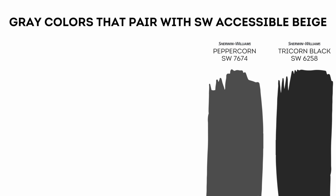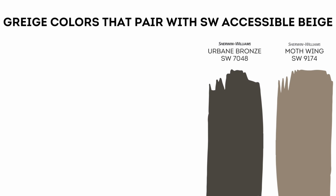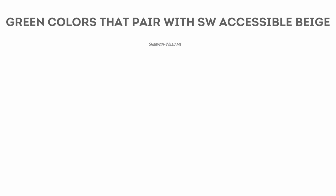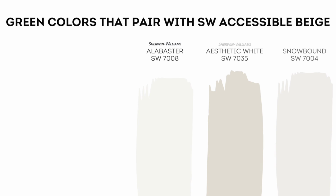Peppercorn, Tricorn Black. Sherwin Williams blue colors that go with Accessible Beige are In the Navy, Mineral Gray, Waterloo, Moscow Midnight. Greige colors that go with Accessible Beige: Urbane Bronze, Moth Wing. Some green gray colors that go with Sherwin Williams Accessible Beige are Silver Strand, Pewter Green, Homburg Gray. Sherwin Williams white colors that go with Accessible Beige are Aesthetic White, Snowbound, Alabaster.